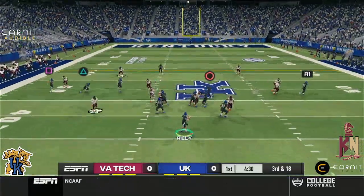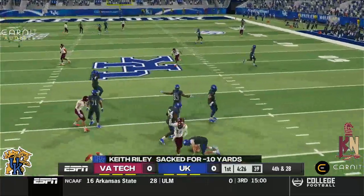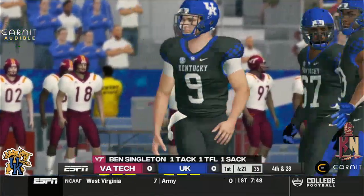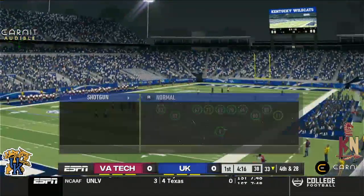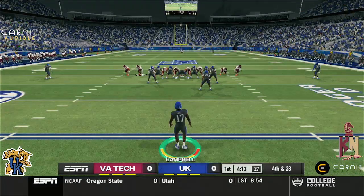And they get the sack. Boy, this pass rush is sometimes scary. They're really getting after the quarterback now. Makes it 4th and long. 4th and long here after the sack.